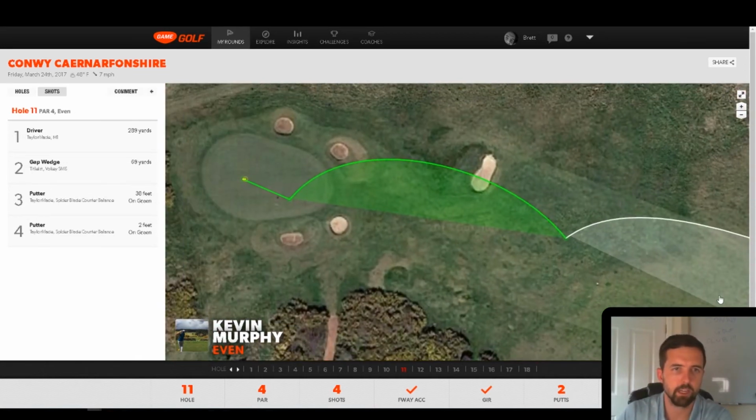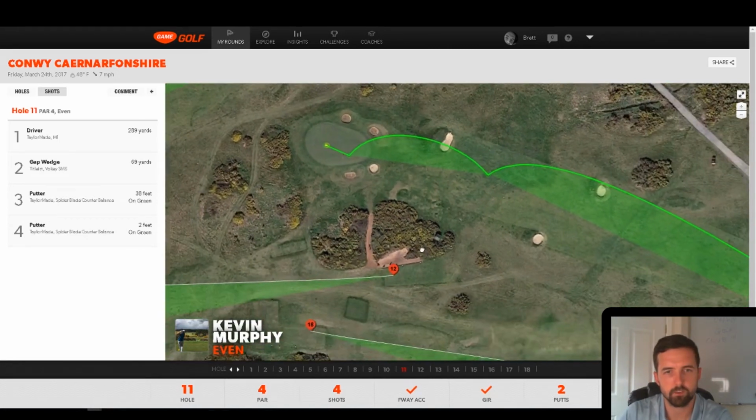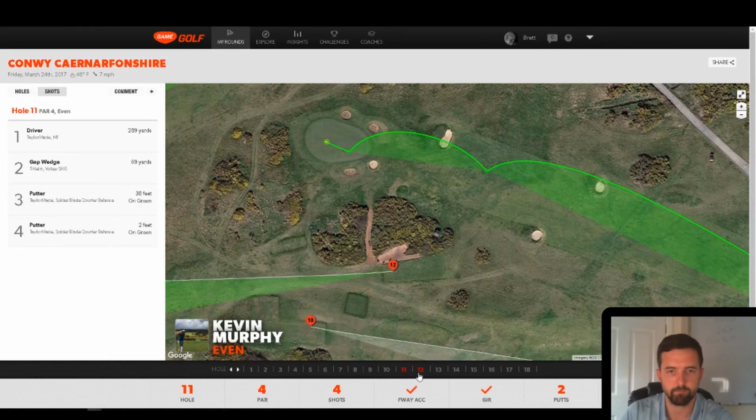Green's protected on both sides twice, so this is a really difficult green. I don't like greens like this. It's difficult. You can't take enough club to get over it because left and right still cause trouble. And if the pin's at the front, it's very difficult to land this tight and close. So yeah, that one will be a difficult one. I've just got to hit a good shot basically.